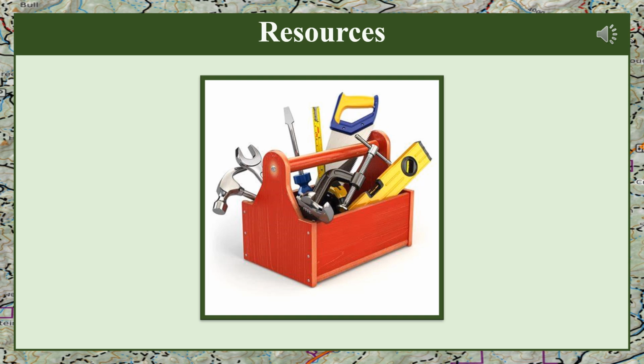Welcome to Unit 6. This unit will provide information on available resources that can help provide you assistance while in the field.